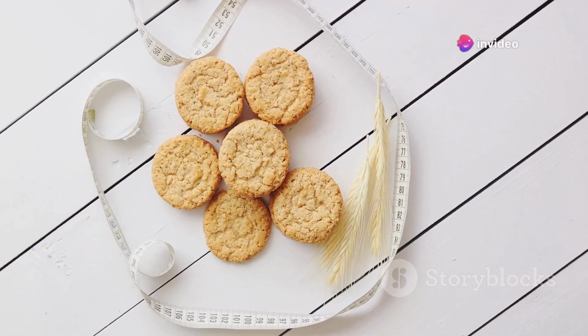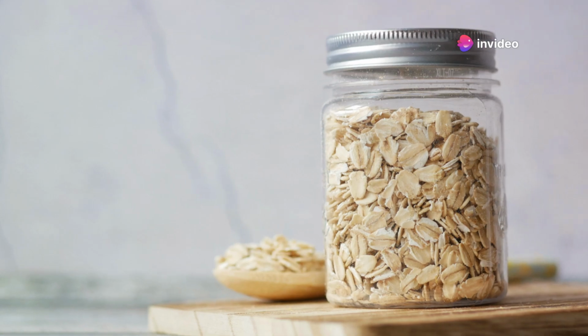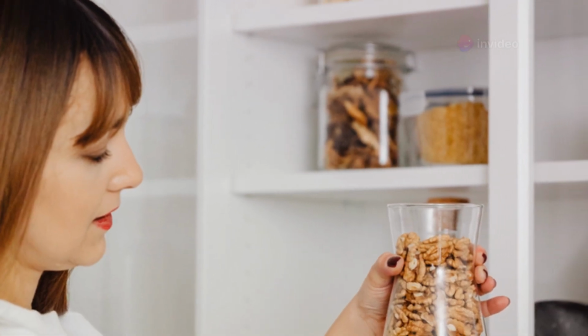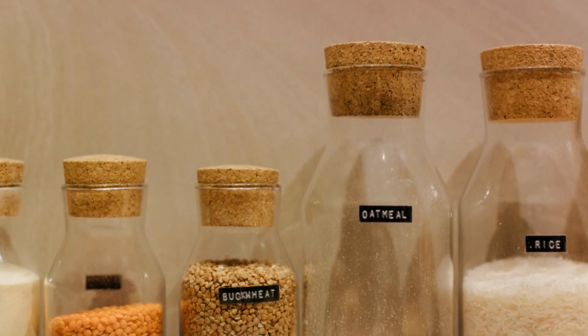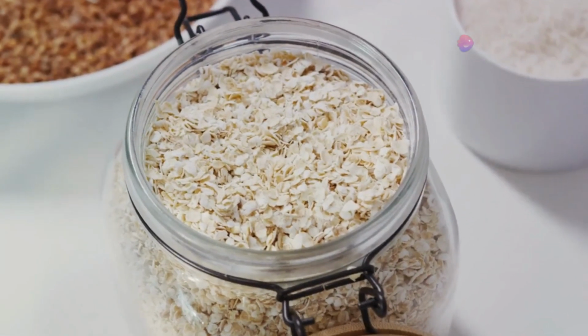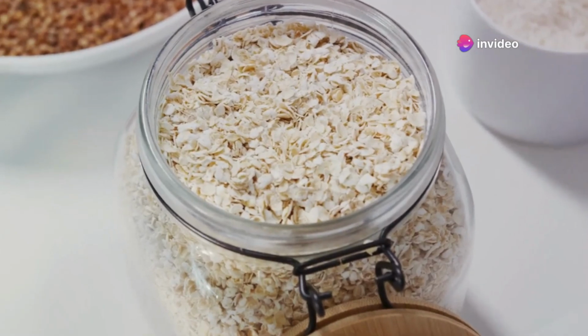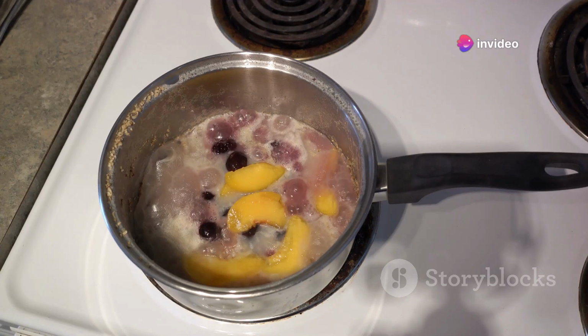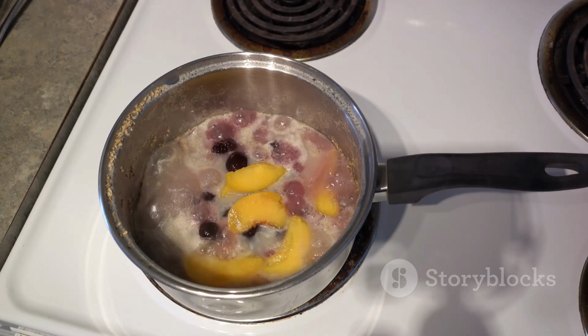Now let's talk longevity. Oatmeal, when stored correctly, can last for years. This means you can stockpile it without worrying about spoilage. It's also light and compact, making it easy to store in large quantities without taking up too much space. But the real beauty of oatmeal lies in its simplicity. It requires minimal preparation and can be cooked with just water, making it an ideal food for emergency situations.